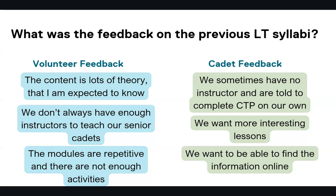or they were asked to be teaching 90% of their time as a senior cadet, which I know that in units sometimes there's not the number of adult volunteers, and you do need your senior cadets to be involved in the teaching bit. This is not a suggestion that needs to stop and that cadets can't do any support with the delivery. But the other bits were that they really wanted to have some more interesting lessons.